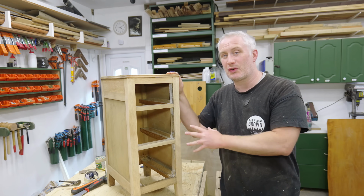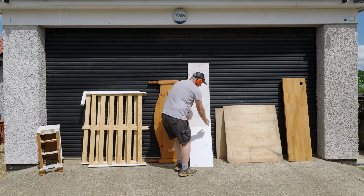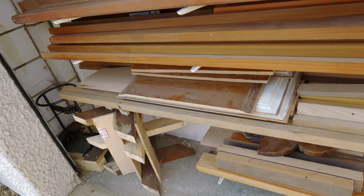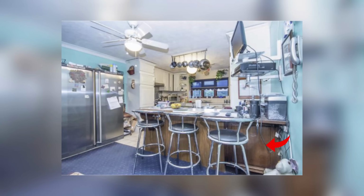And likewise for my drawer fronts, I think it would be a real shame to use pine, or the white acrylic, or even the beech worktop. I think this deserves oak. And this oak down here was salvaged from our kitchen cabinet doors when we moved in here.